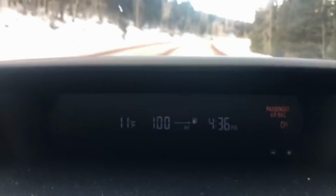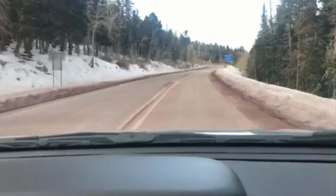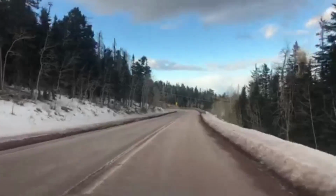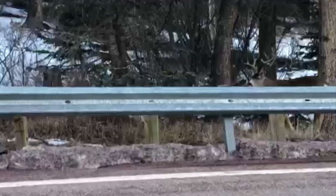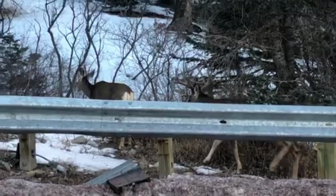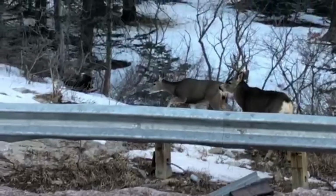So we're headed back down, and as you can tell, here's the proof, 11 degrees. It was freezing. Wrapped myself up pretty good in coats and scarves and hoodies, and here's the treat I wanted to share with you all. On the way down, we spotted a buck and another deer that's next to it, and got to see them walking for quite a while.